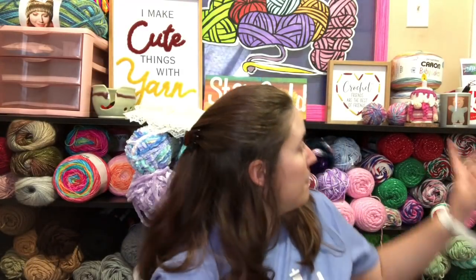But I really like working with these Karen yarns. I really like these big cakes. I got some baby cakes back there, but I haven't used them yet. I was wanting to make amigurumis with those, so they're just sitting there staying pretty until I use them.